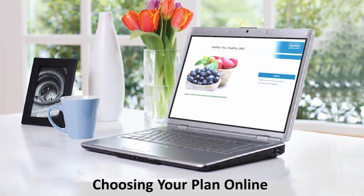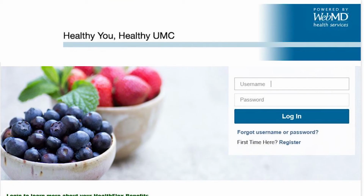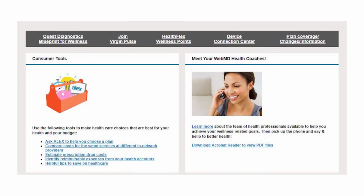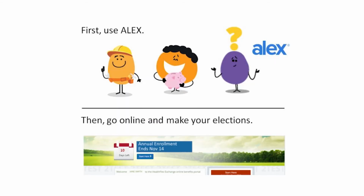During annual election, you'll enroll in a HealthFlex plan online through the HealthFlex WebMD website. Log in to reach your personalized WebMD homepage. From here, you can still access Alex Benefits Counselor if you haven't already, or if you want to take another look. To make your elections, click on the annual election link to begin your elections. The preferences you selected with Alex don't automatically translate into your elections, so make sure you take this step.